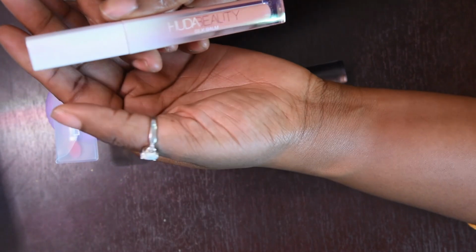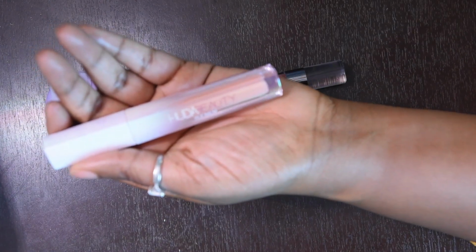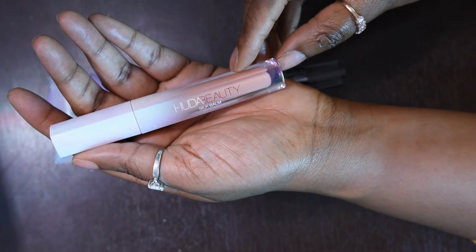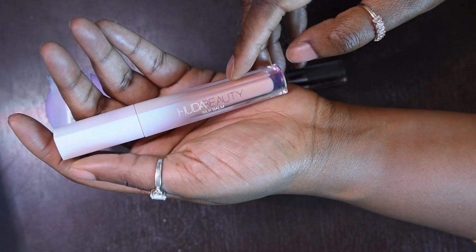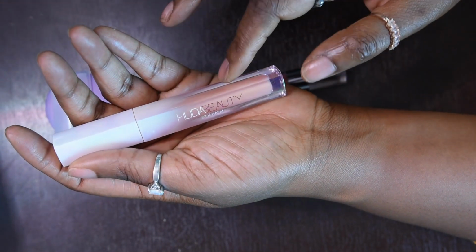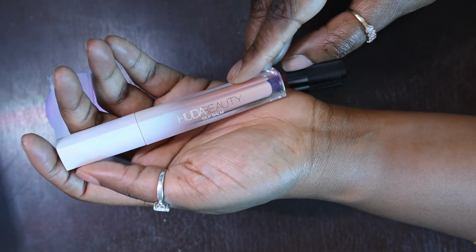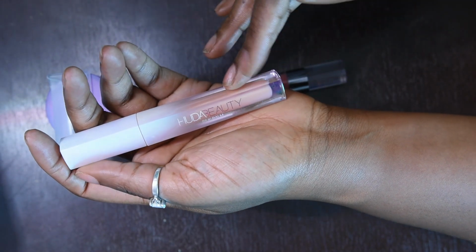Huda Beauty, her Silk Balm formula is one of my favorites. Absolutely one of my favorites. I love this formula. This one happens to be in the shade Blush. I got this more recently. I've already been through a full size of the balm range, not this particular formulation. I think I had the icy one before. I loved the formula, I hated the sensation, so that's why I went with this.